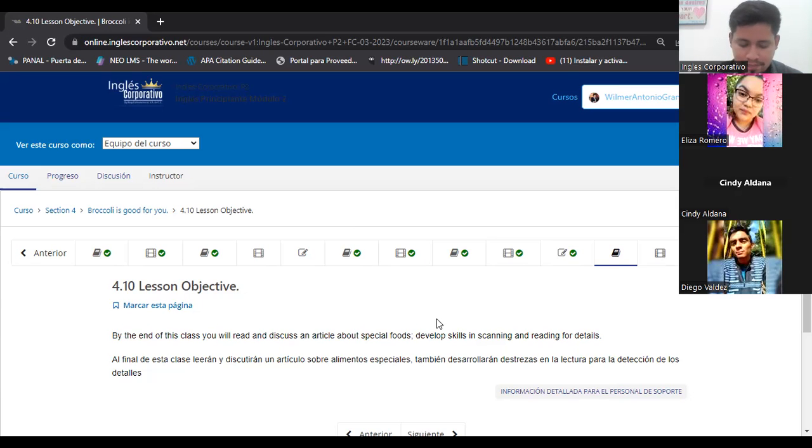Okay, we want to see the differences between using skimming and scanning. It's a little bit similar to what you said, but it's the opposite, okay? When we use scanning, it's because we are looking for specific details, specific information. Scanning is looking for dates, for names, or things like that.